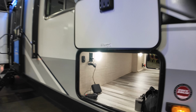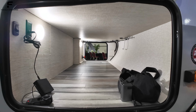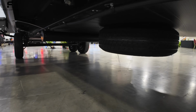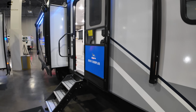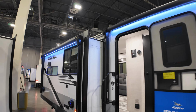You have your passenger storage compartment. It passes pretty much straight all the way through, and everything looks very clean and organized underneath there. Fully enclosed underbelly. All your water tanks and water lines will sit above the enclosed underbelly. You also have your spare tire underneath here. So whenever your furnace is on, that will prevent your water lines from freezing. Again, 2 awnings outside. So you have an awning over the entry door, an awning over the slide out.